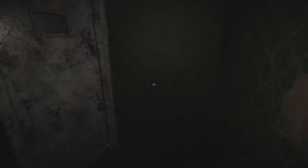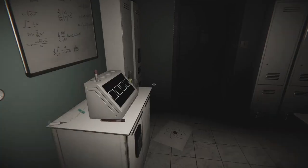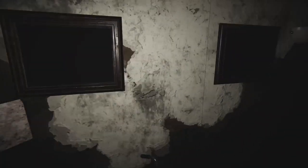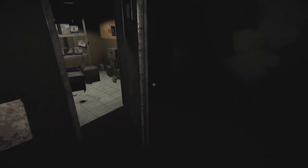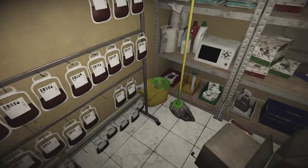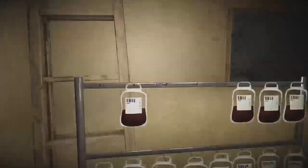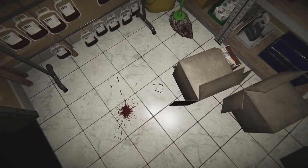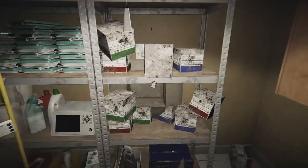Chat, are we stupid? Be honest. What did I just pick up? I just picked up a tray. So you did something with the blood bags? I just put it back on the rack. Oh, are we supposed to put stuff where they go? Is that what we're supposed to do? No, it's just for that one.